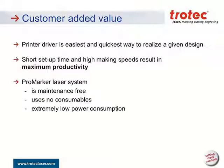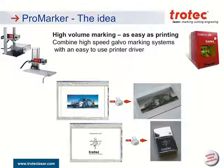So what is the value that's being added for the customer? The printer driver is the easiest and quickest way to get your part marking done. Short setup times, high marking speeds, that gives you the best productivity. With the ProMark laser system, you do not have to worry about maintenance. There's no need for consumables, and you have very low power consumption. So the idea behind the ProMarker is to keep it high volume marking, but keep it as simple as printing.